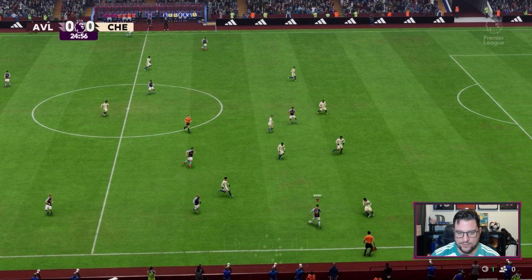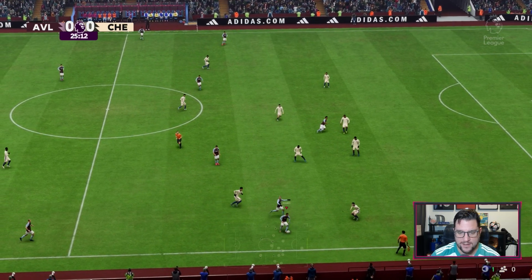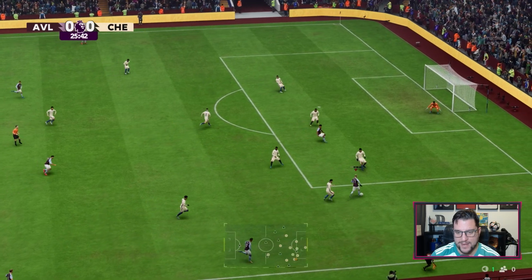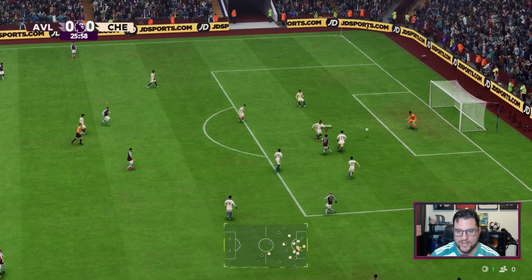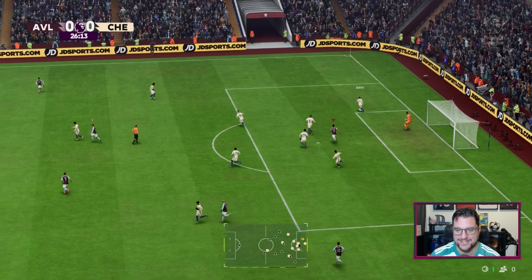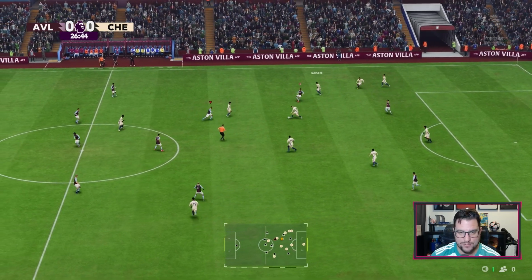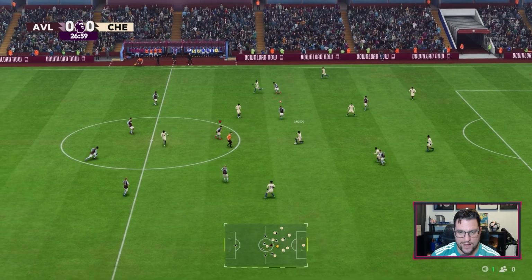Mudryk gives it out to Rooney Bargy, definitely overloading this right-hand side and giving Chilwell some real problems down here as Mudryk could be in again. Mudryk looks to square it into Watkins. Watkins with a shot. Good save, Sanchez. Really good play on this right-hand side from Aston Villa. Rooney Bargy and Mudryk are linking up very, very well at the moment.